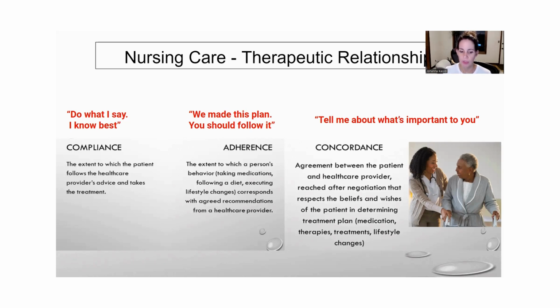So really what we have moved towards, and this has been in nursing care for a while, is concordance, which is more, tell me what's important to you. Here's some information, but how does that affect you? What do you want? So for instance, if I'm educating a patient about doing their daily weights at home: get up in the morning, every morning, go pee, weigh yourself, write it in a calendar, keep track of it. If you gain more than 3 pounds overnight or 5 in a week, call your provider. And this is how we manage it at home, right?